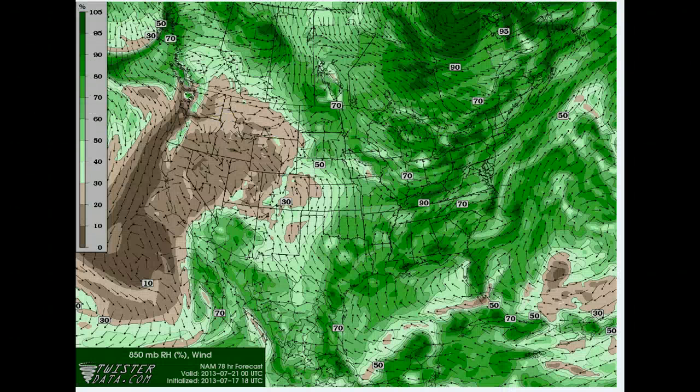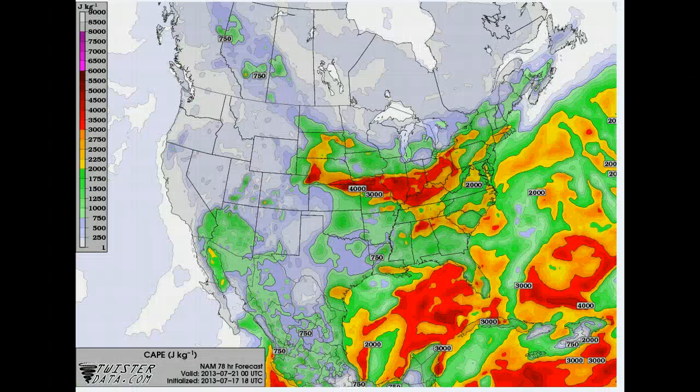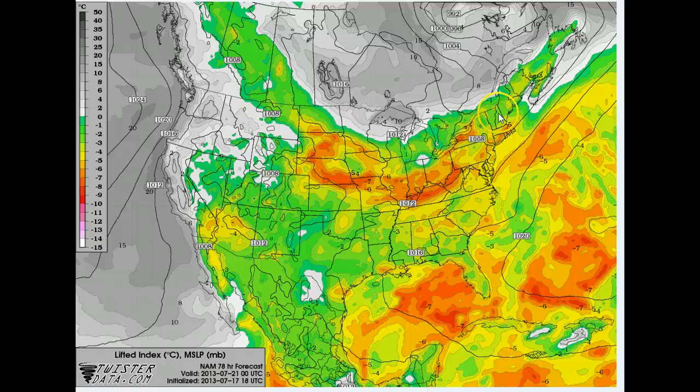And again, here's our 850 millibar moisture. Here's our 700. There really wasn't much of a dry intrusion yesterday. I'm just showing you that it's still not there today. Also, the instability is a lot less than it was. Now, certainly 2,000, 2,500 joules per kilogram is sufficient. But remember, yesterday we had 3,000, 3,500 across this region. So that's less pronounced. Lifted index, yes, there is some decent lifted index, but it's not as widespread as it was on the past couple of days. So all the parameters are less impressive today than they were yesterday.